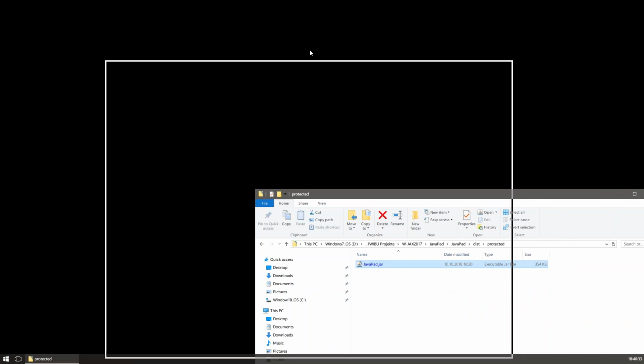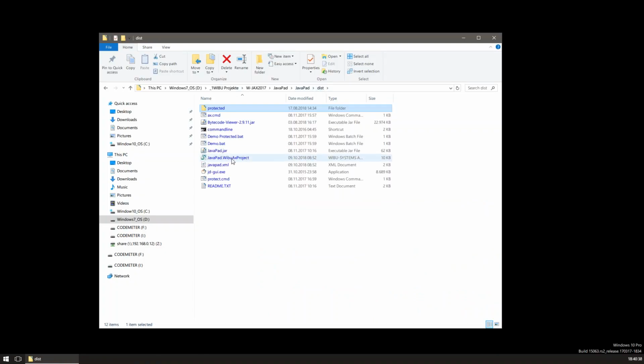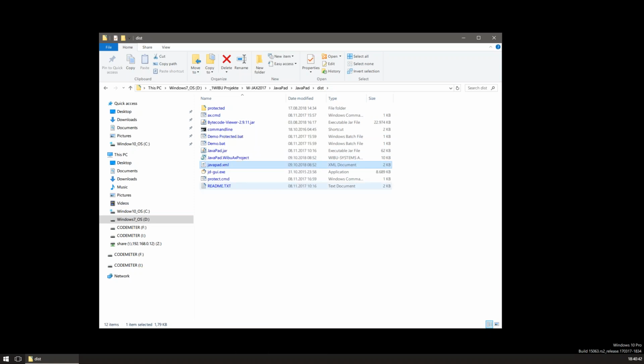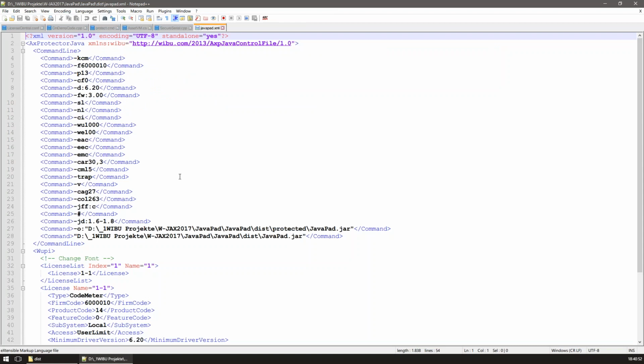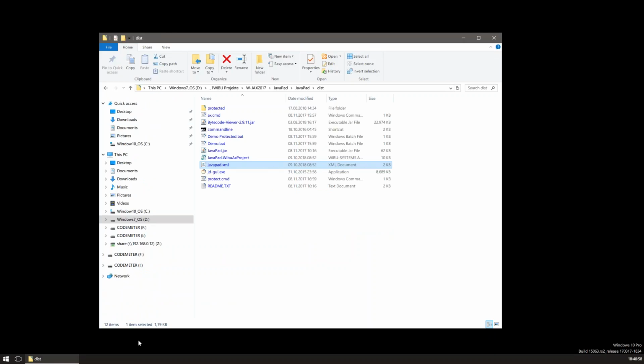Another thing is, as I said, you can also drive this by the XML format. So this is the XML file that was created by AxProtector Java for us, which allows me to use the same encryption to run this in the command line mode. And I also would like to show how this looks like in action.